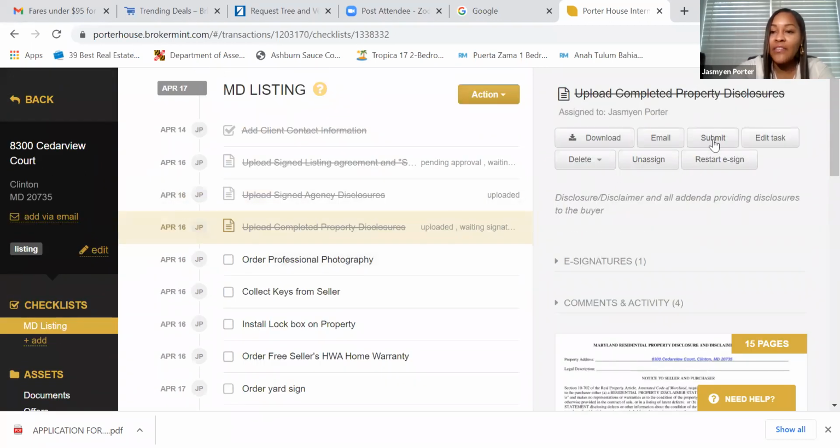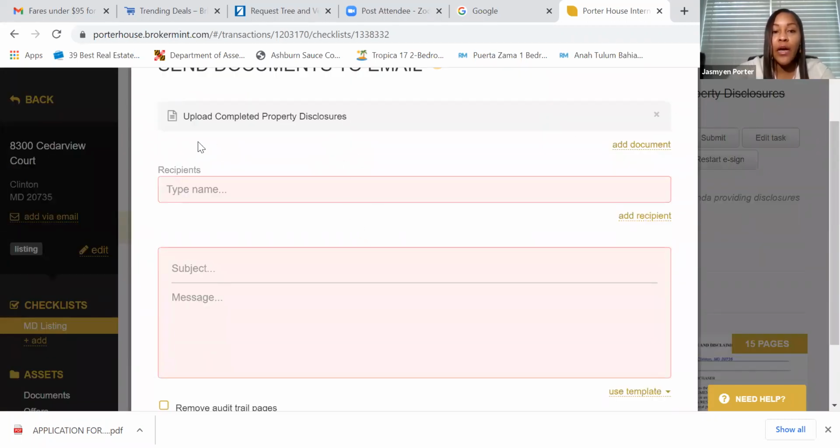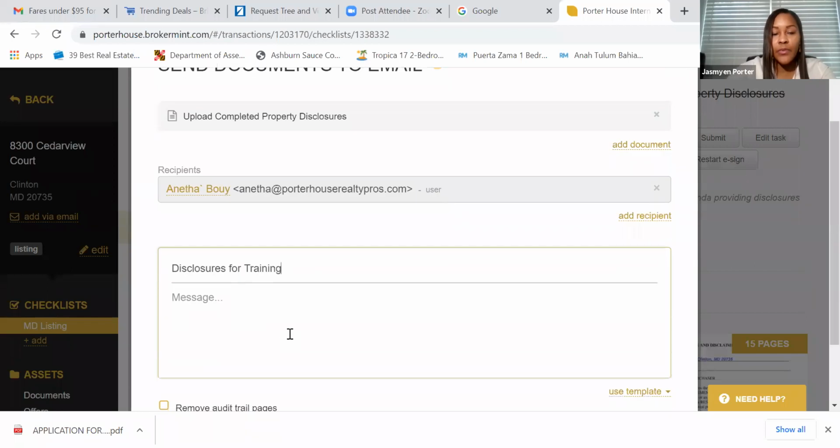When you need to submit it, you simply submit. If you want to email, you can go here. And if you wanted to upload this document to your email, let's say by chance you want to send this as a PDF to somebody, okay? I'm going to put the recipient as Anita, and I'm going to send this over to Anitha.